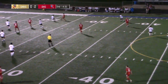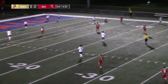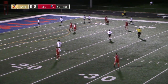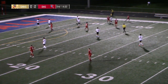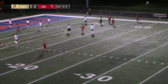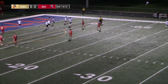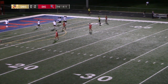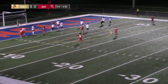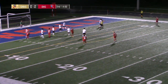But the ball won back. Neidlinger. Oh, and he's leveled at the top of the box. Oh. Wow. And a foul called. Neidlinger shaken up a little bit, but able to get himself back up on his feet. So Roncalli has a pretty good opportunity here on a free kick just outside the box on a right angle.